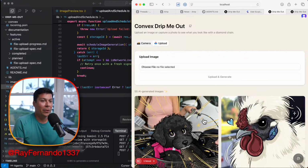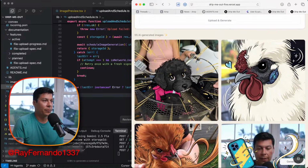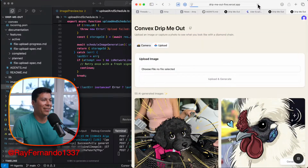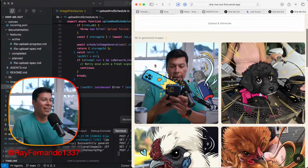It looks like somebody uploaded another photo. I see another one coming in, and we should be able to see it over here. I'm going to refresh the page because I have no clue how many people are actually uploading and using this thing. So what I could do is take a look and see how many users I've got so far.